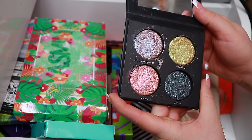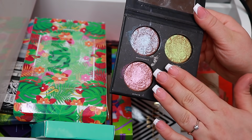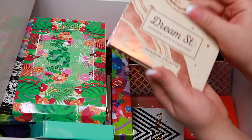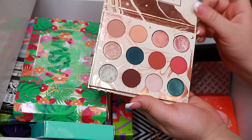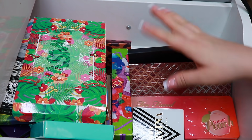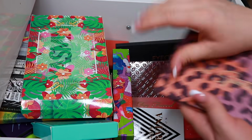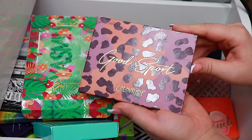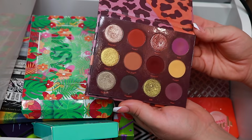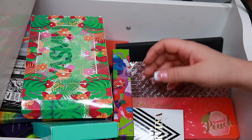Linda Hallberg Enchanted palette will keep. I will keep this. I love the tones except for like this one. Not that it's bad, but it's just not my kind of color story. Dream Street from ColourPop. Oh, this is a hard one. I love some of the shades in this palette. I will keep this. I'm kind of not reaching for certain palettes in here because I'm so unsure about them. ColourPop Good Sport. This I will keep. Love this one, and I have actually reached for this kind of a lot during this fall, so that's something that I'm very excited about.